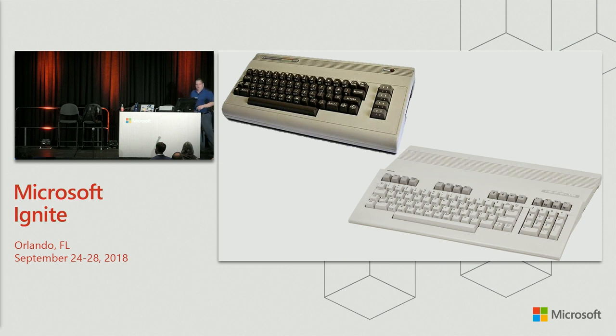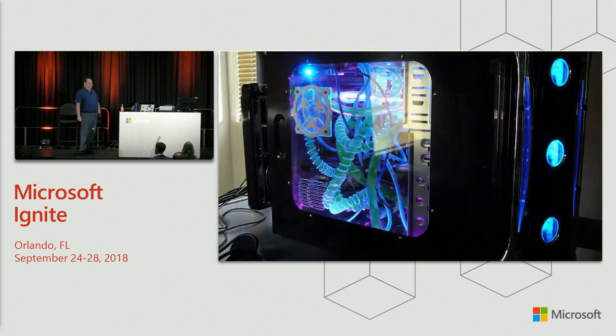Then I went to college and I bought a Commodore 128 because these PC things were never going to catch on. They were too big, too bulky. Boy, was I in for an eye-opening thing when I got to college, and everything was PCs. So once I got to college, I decided, you know what? I'm going to build myself a PC. It's going to be rad.